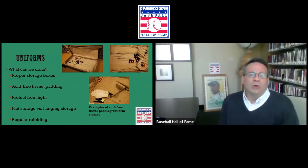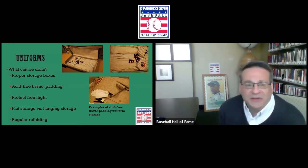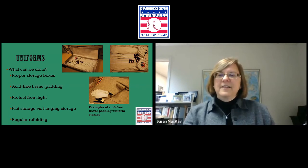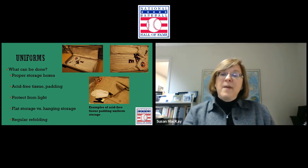All right, let's talk about storage of uniforms, and we have some visual examples here. You want to begin with very basic, the proper storage boxes. Where can those be acquired? What are they called? If you Google acid-free boxes or acid-free tissue, a wonderful list will pop up of places that you can purchase these particular items. And also, if you have pieces that are larger or don't fit in a standard box, some of these companies can make custom boxes as well. So all you need to do is provide them with the dimensions of your piece, and they can do a custom box very quickly and send it out to you. So it doesn't have to be just a standard box if you have something that's larger.